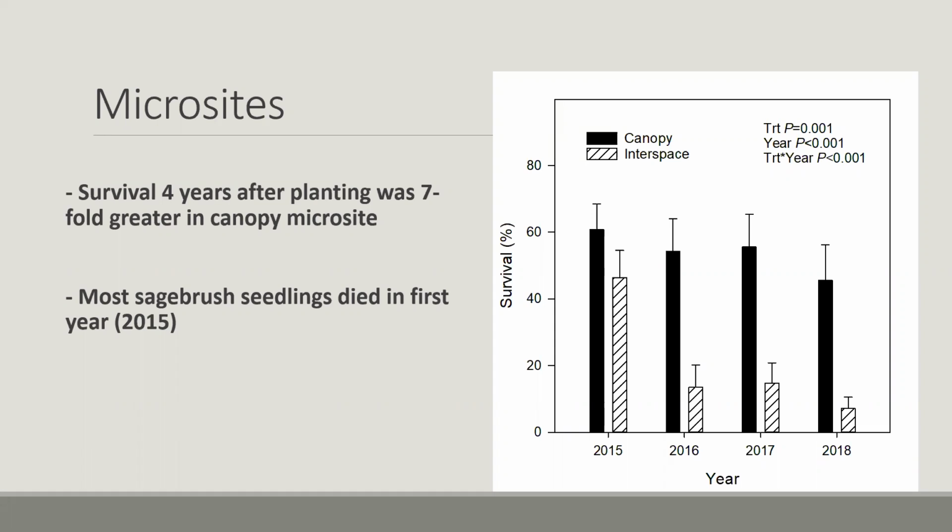And just like we heard from the last study, in the first growing season after fire we really didn't see much mortality. But as soon as we went through that summer drought and came to the next growing season, we saw a huge drop off in survival of the ones in the interspace microsite. And from then on to the end of the study, survival in the canopy area compared to the interspace area was about 7-fold greater. So we got a lot more plants growing in those areas, a very different microenvironment in terms of survival.